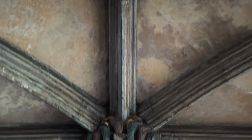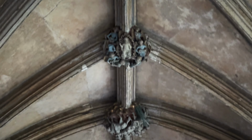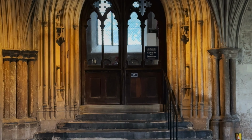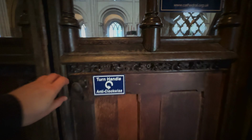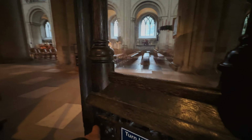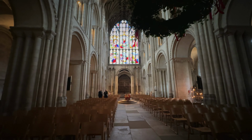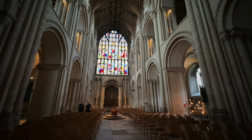Cathedral has over 1,000 roof bosses, more than any other church or cathedral in the world, including Salisbury. As you enter the main building, you'll see a stunning array of stained glass windows, including this one, which was installed in 1854.